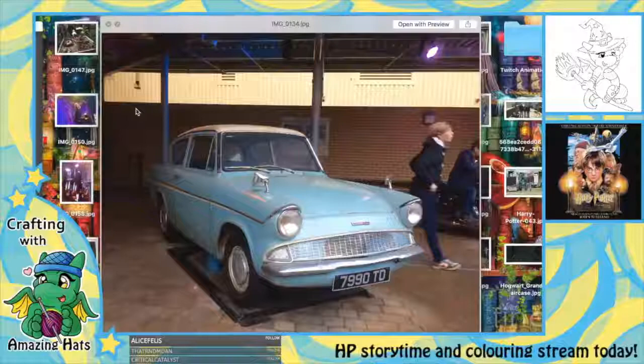Alice says, how did they even get it on the shelf? Oh, goodness. Well, I imagine they probably used one of those big forklift crane things. Now, one of the cars would have had its engine hollowed out and just been a shell, making it easy to roll around, and one of them wouldn't because it was actually drivable.